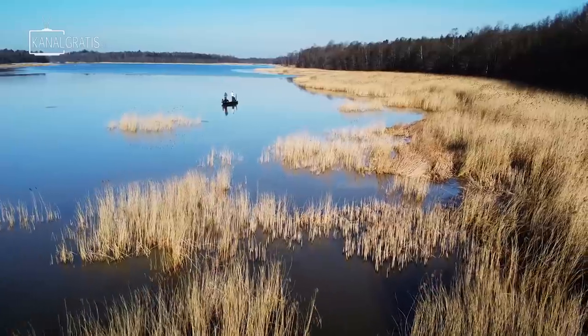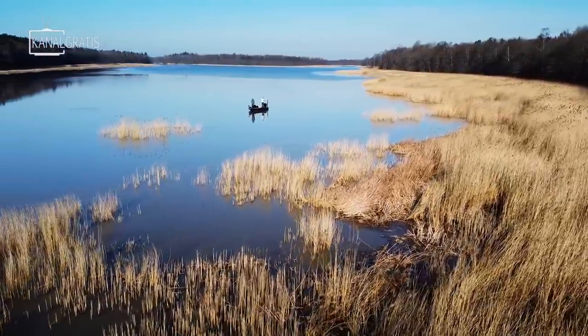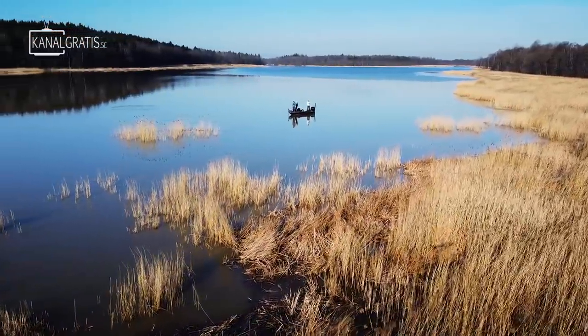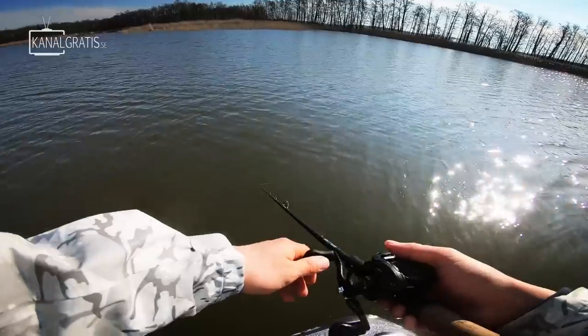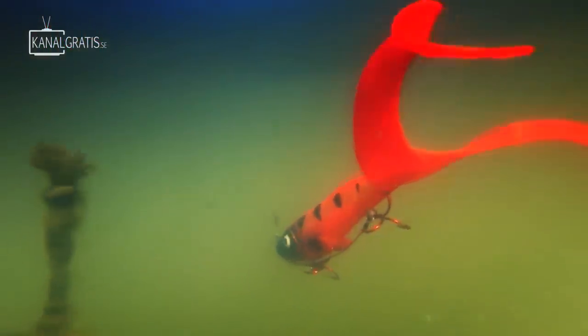There we go. So now we're entering this part of this river system where it widens out. It's shallow all over the place. We have weed all over the place. And this is the place we had in mind when we went here. But this twin tail feels really good. I'm actually a little bit jealous that you have it now. I need to look at that.